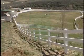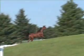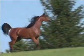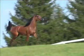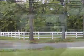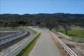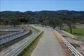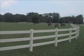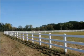GardnerFence is the premier manufacturer of safe, maintenance-free vinyl fencing for the horse industry. From Iceland to Ecuador and all across the U.S., GardnerFence systems can be seen wherever horse people care about the safety of their horses, the appearance of their property, and the freedom to enjoy their lifestyle without mending or painting wooden rail fence. Gardner is the leading provider of superior three-rail vinyl fencing designed for the horse industry, and nobody can match Gardner for quality, price, service, and value.